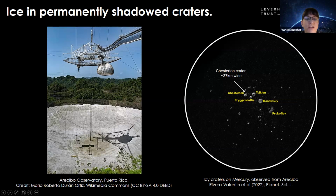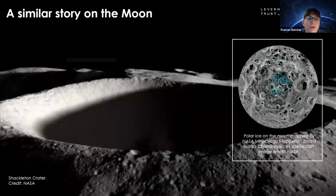So there's ice on Mercury. There's also perhaps ice on the Moon. So the Moon also has these permanently shadowed impact craters. This is a famous one called Shackleton Crater, which I'm sure needs no introduction to the International Glaciological Society. This is a really fascinating crater, and there are many others besides, shown on the right-hand side of the screen, which are thought to host some amount of water ice, which seems quite alien on our own moon.